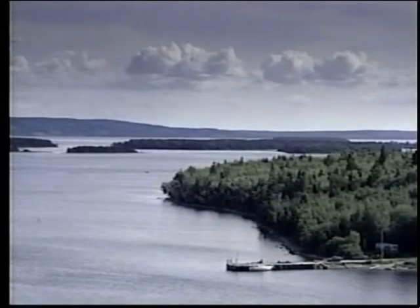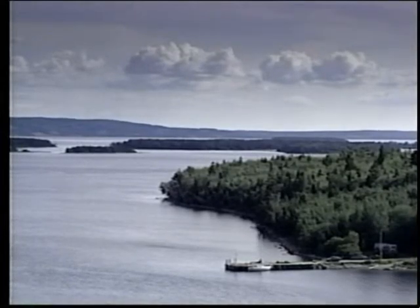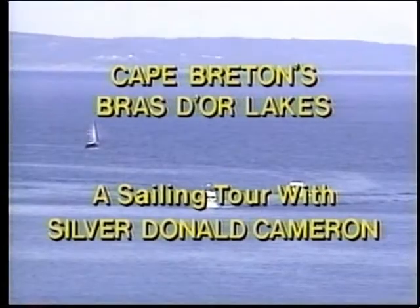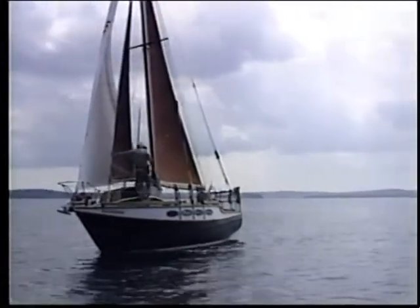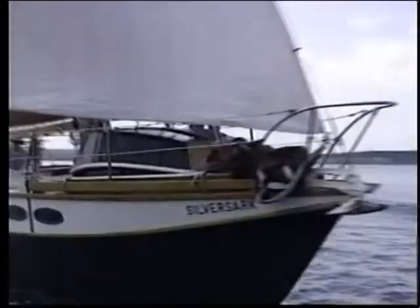An inland sea on the northeastern corner of North America. A miraculous web of saltwater inlets and waterways, islands, and anchorages. These are the Bras d'Or Lakes of Cape Breton Island, home of osprey and eagle, of lobster and oyster, of the native Mi'kmaq and the Gaelic-speaking Scot. The best way to see the Bras d'Or Lakes is from the deck of a little ship, and that's the way I'll show it to you.